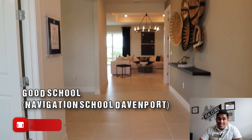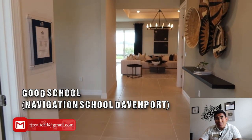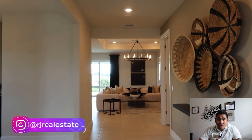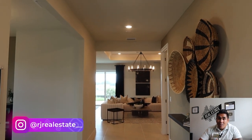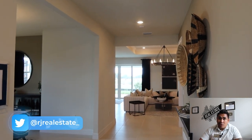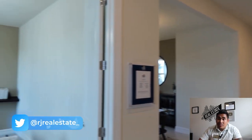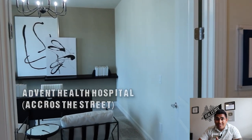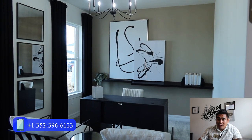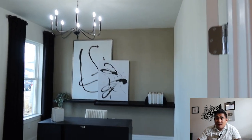And one more thing, this area also has good schools for your kids, one of them being the Navigation school, which you can type into Google and see the rating of this school. And also, this is not far from the main highway and shopping centers. In fact, the biggest hospital here, AdventHealth, is right next to this community, which I highly recommend and is very, very convenient.